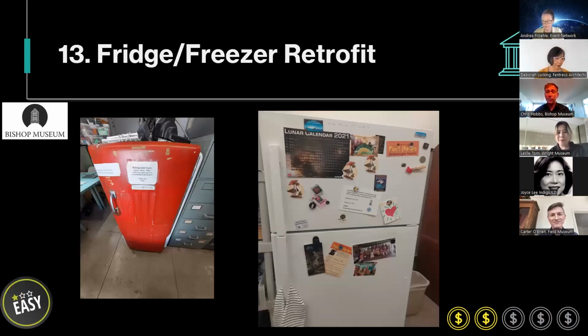Another relatively easy way to reduce energy use across your campus is by retrofitting fridges and freezers and replacing them with energy efficient units, Energy Star rated ones. One really cool one that we have here at Bishop Museum is we had a fridge freezer still running on campus that was installed in 1943 and still used. I can only imagine the amount of energy that uses. So we actually retrofitted that and installed a new energy efficient unit, and it really drops the electricity use.